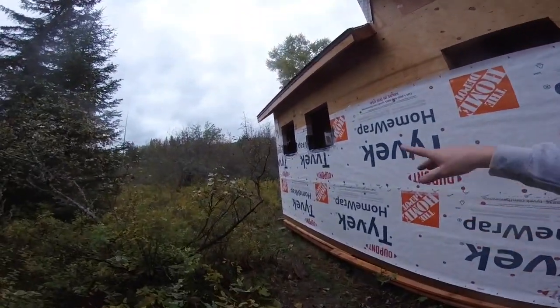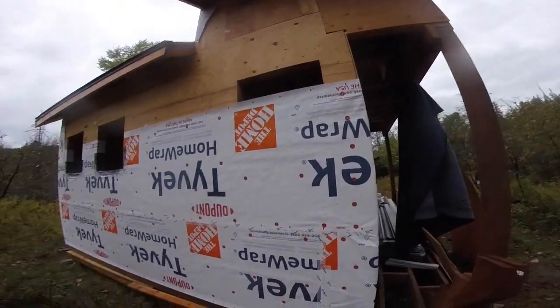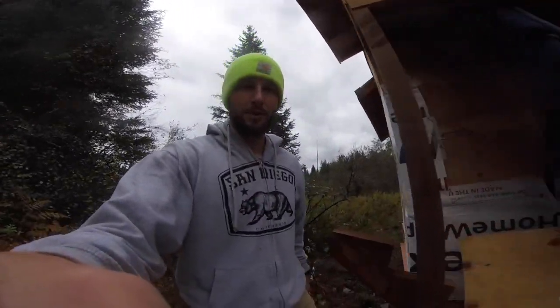Started in on flashing the sills on some of these guys. I'll grab this one, run another sheet of Tyvek, and knock out three more windows pretty quick.